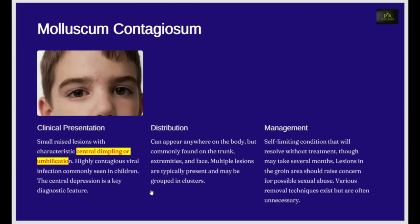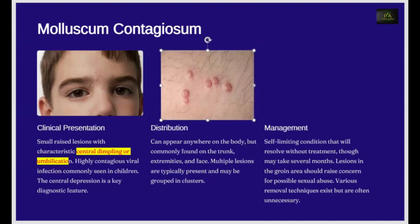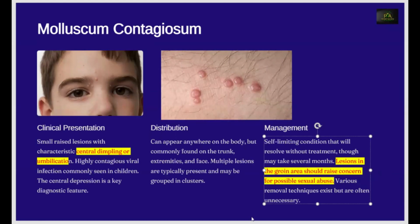So you can see it's a dome-shaped umbilication. So remember, it is small and raised. You can see that it's kind of raised above the skin. It's self-limiting, it can resolve on its own. But if it is found on the groin or genital area, sexual abuse should be suspected.